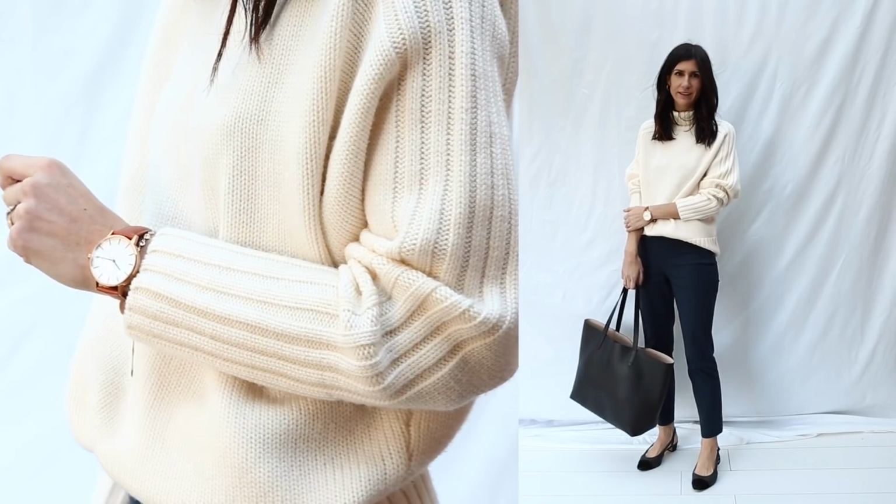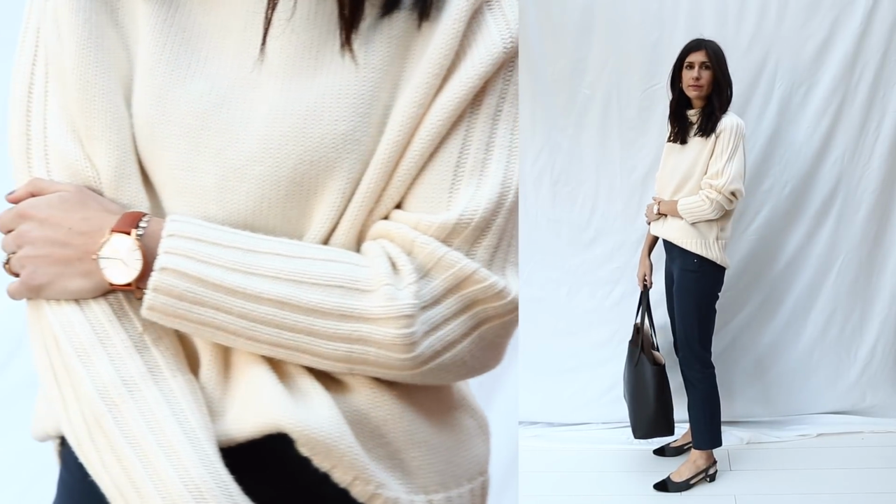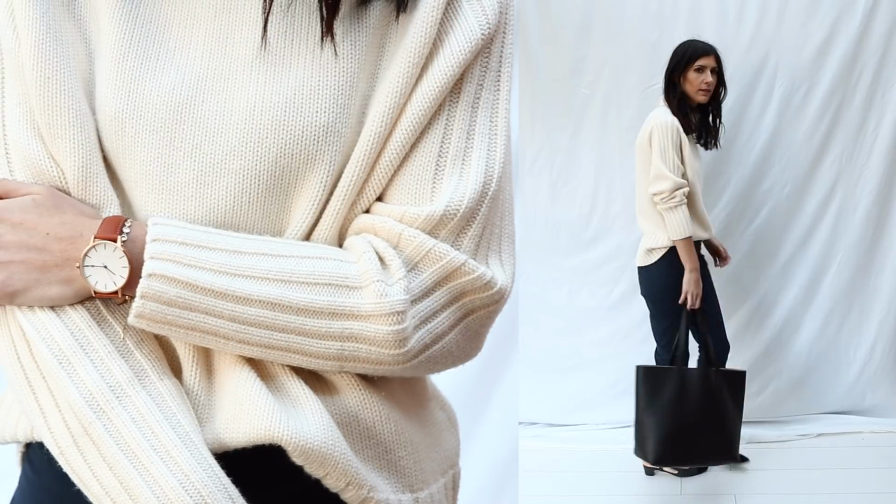So this one here is the kind of thing that I would probably pair with more masculine outfits. So I've been really getting into wearing big oversized knit sweaters and tailored trousers with a little heel for the office.